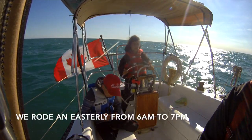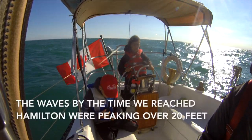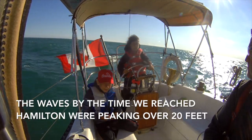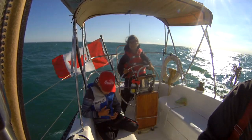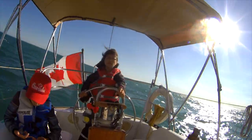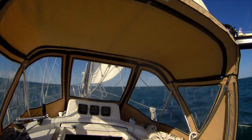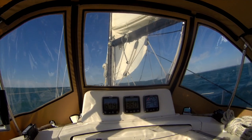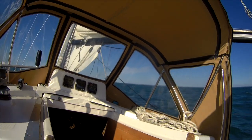Hanging on. We're doing 6 knots now. 13 knot winds. Super wavy. Everything's making noises. We've got a reef in the main, one reef, and then we've got the furler out maybe halfway. And yeah, we're basically hitting hull speed here now.